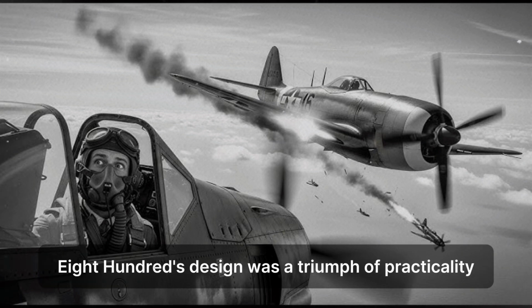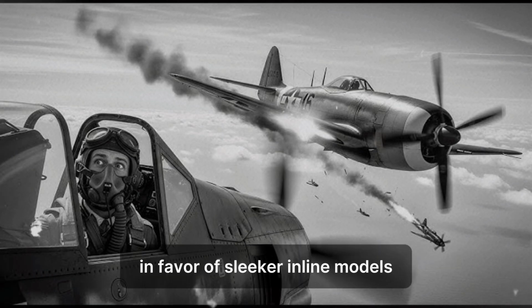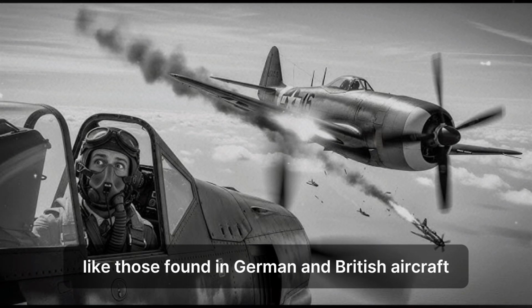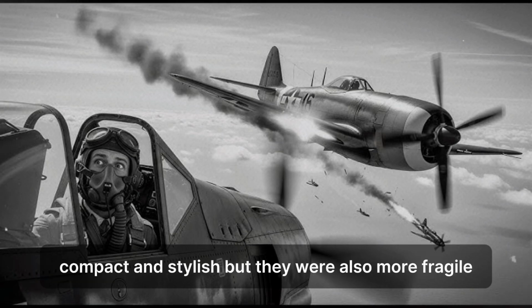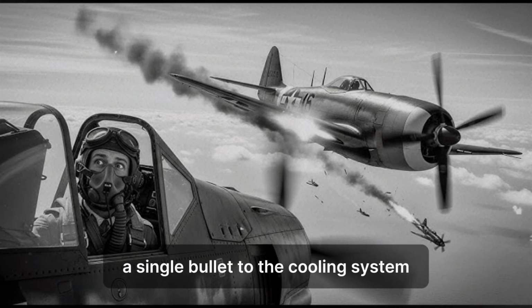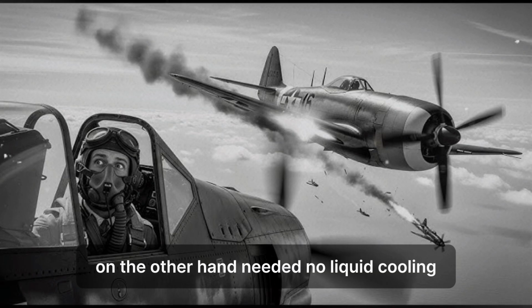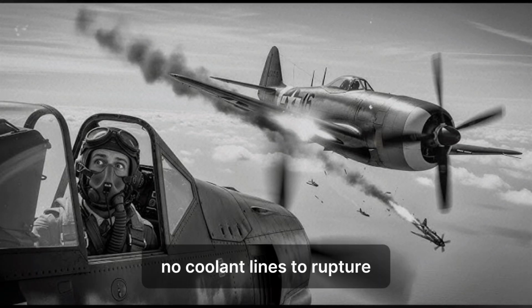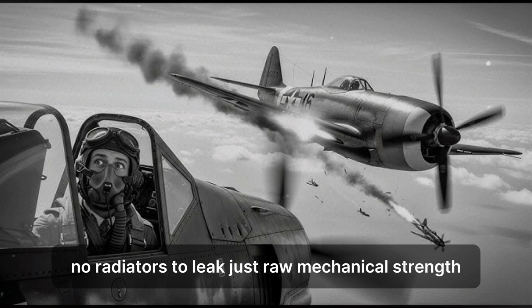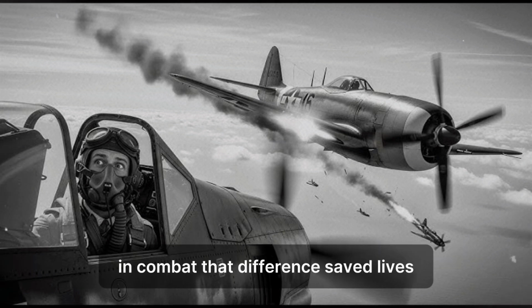The R-2800's design was a triumph of practicality. Radial engines were often overlooked in favor of sleeker inline models like those found in German and British aircraft. Inline engines were aerodynamic, compact, and stylish, but they were also more fragile. A single bullet to the coolant system could bring them down. The P-47's radial engine, on the other hand, needed no liquid cooling. It relied on air, and that meant it could take hits and keep running. No coolant lines to rupture, no radiators to leak, just raw mechanical strength and the cooling rush of the wind. In combat, that difference saved lives.